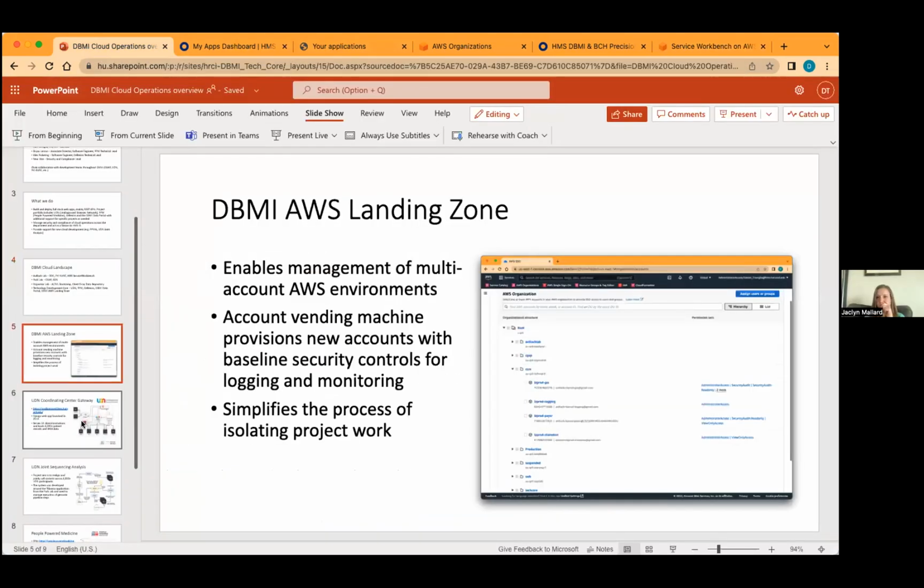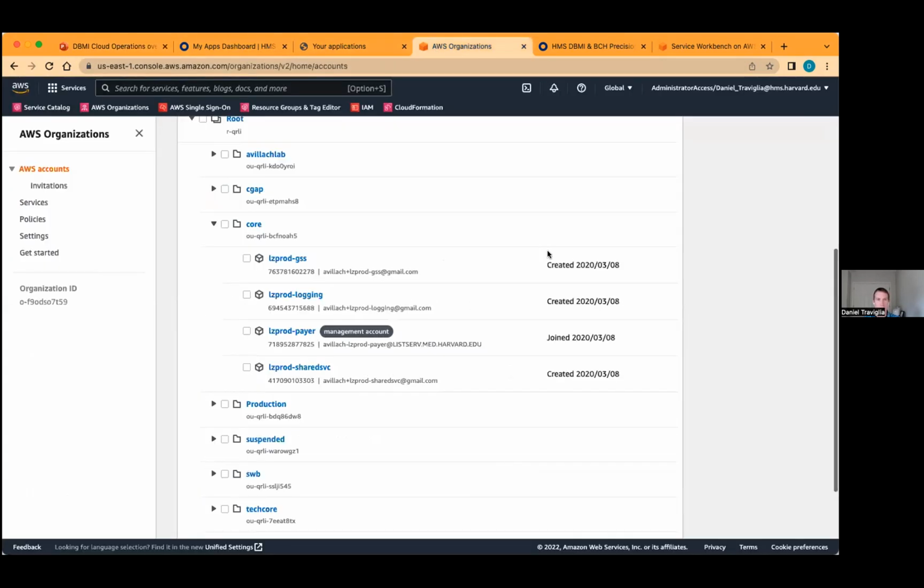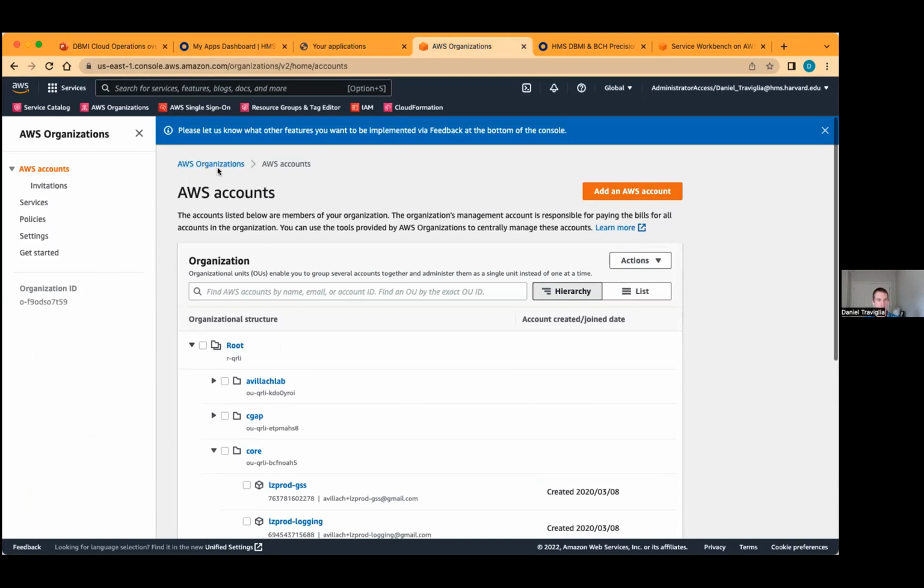Sorry, if I could jump in with one more question. Are your accounts under the Hewitt consolidated billing arrangement, or do you have a totally separate chart of accounts? All of this goes through this AWS organization. All of the accounts that we add to the landing zone, the DBMI BCH landing zone, go into an AWS organization that is connected to the consolidated billing through Hewitt. That's why, when I said you need a GL code in order to sign up, we enter that as a part of the account vending. Every new account needs to have a GL code, and then that goes back to Hewitt billing. So it's all centralized and consolidated, and then they can bill appropriately.